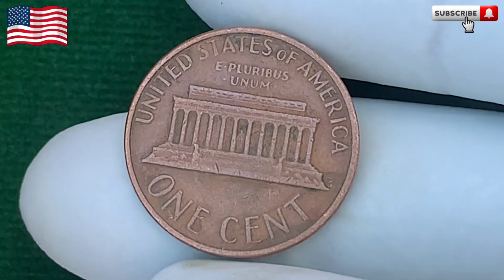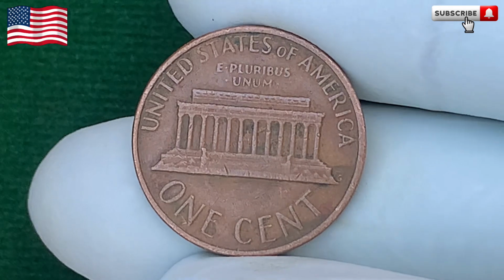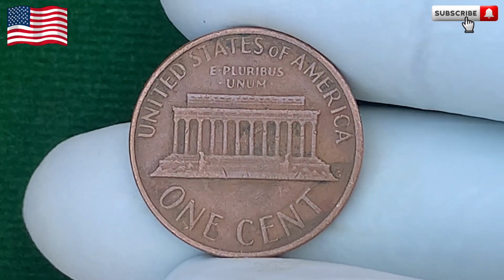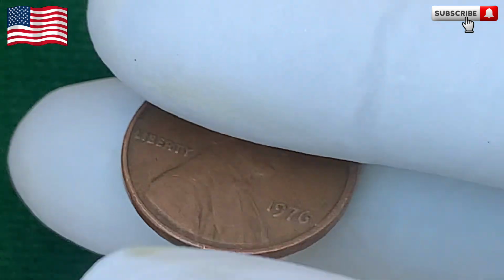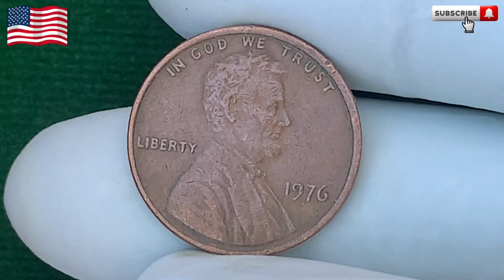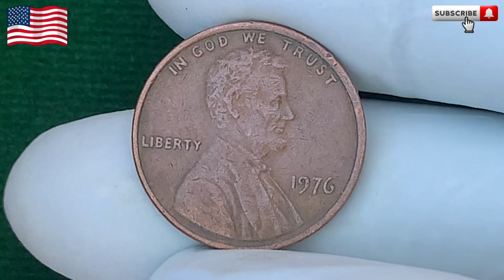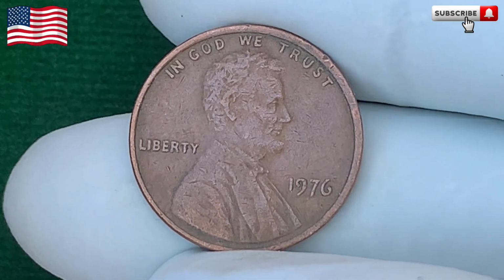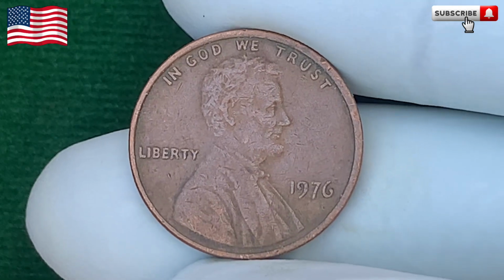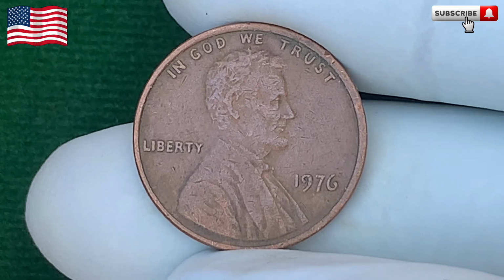Many 1976 pennies were used in everyday transactions and have suffered from years of wear and tear. However, there is a specific version of the 1976 Lincoln penny, marked with a rare mint mark, that has survived the test of time in pristine, uncirculated condition. These coins are considered the true gems of the 1976 series, and collectors will pay a premium for pennies that are free from scratches, discoloration, and circulation damage. But the real excitement lies in how much these uncirculated, mint mark-specific coins can be worth.